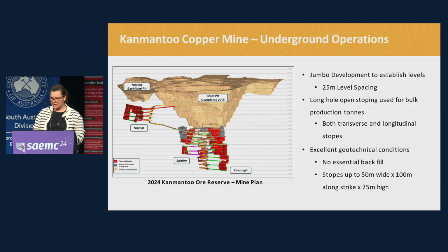Our underground operation has really flourished in the last year, and we are now another 150 metres vertically below the Kavanagh pit, and we've actually commenced development out towards our Nugent lode as well. Our system is all set up with jumbo development for all of our access to levels. These are on a 25 metre level spacing.